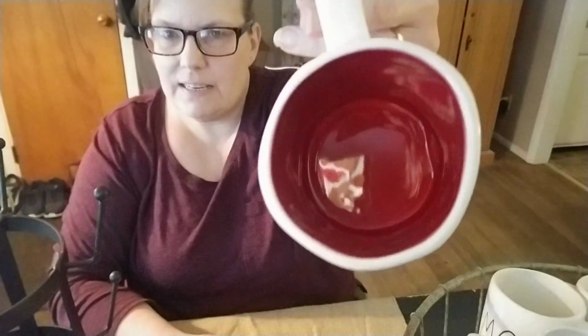Good one for New Year's or Christmas or anytime you just want to be cheerful. This one says sip, and it is red inside. See that pretty color red? It looks different on camera. It's like a deep red.